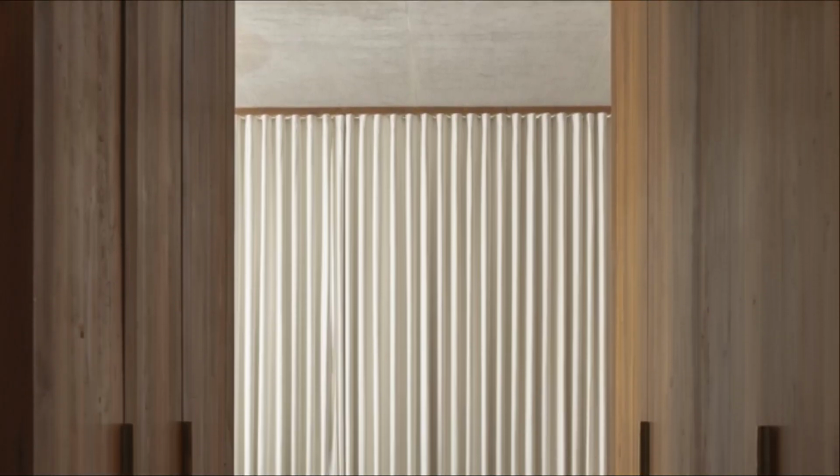This multi-layered approach and clever double-sided wardrobes exemplify the thoughtful design that permeates the entire home.